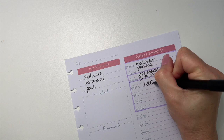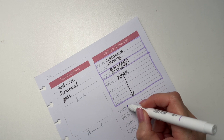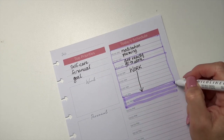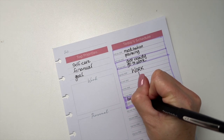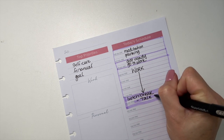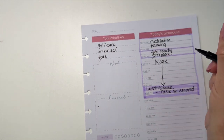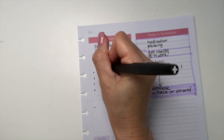So you're just going to time block your main categories of your day. So the next, this would be work. And you can also do it this way, like writing in your work and then an arrow down, or you can highlight. So this would be lunch break. And I always like to do a task during my lunch break. So I always have a task to assign to that lunch break. So it would be, let's say, lunch break, but there will be a task to do or an errand. So that would be under one of your priorities.